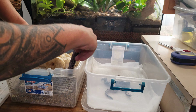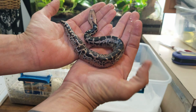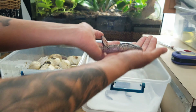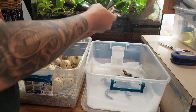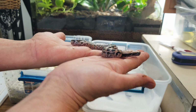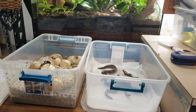Come on. Oh, look, here we go. Another fresh short tail. That one's really good size. It's plump. It's got a well-shaped head. So these eggs, this was one of the longest clutches I've ever had incubate. It was 74 days.